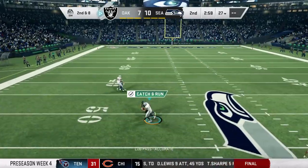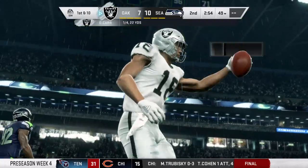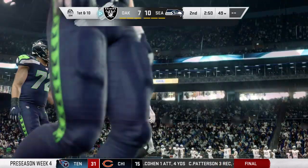Carr going to throw. And he finds a man on a crossing route. And they nearly get this all the way to midfield. Mark him down at the 49.